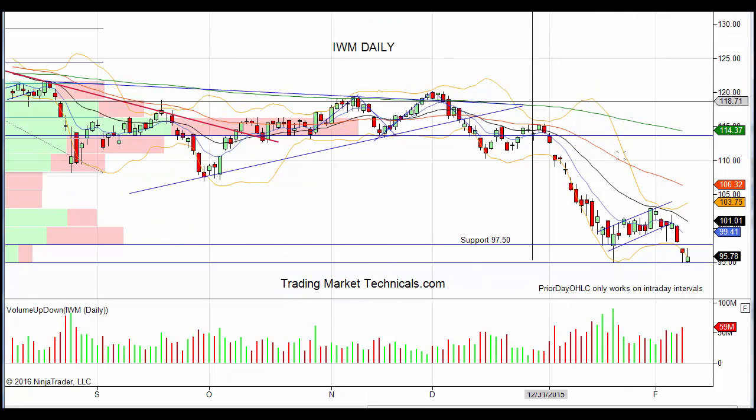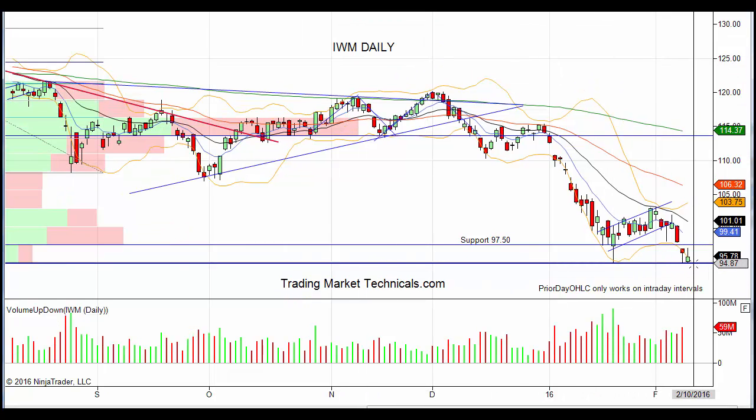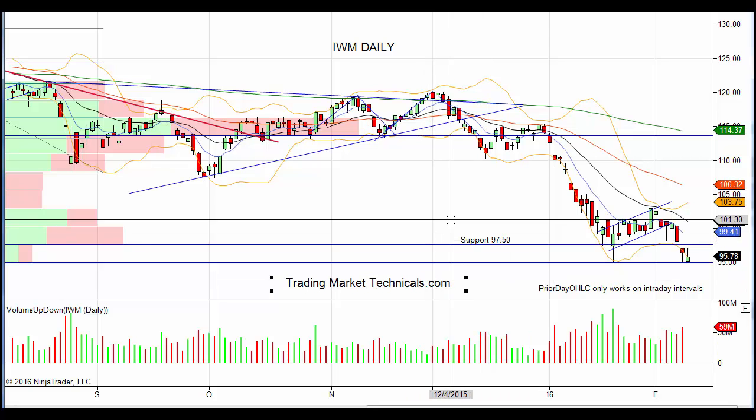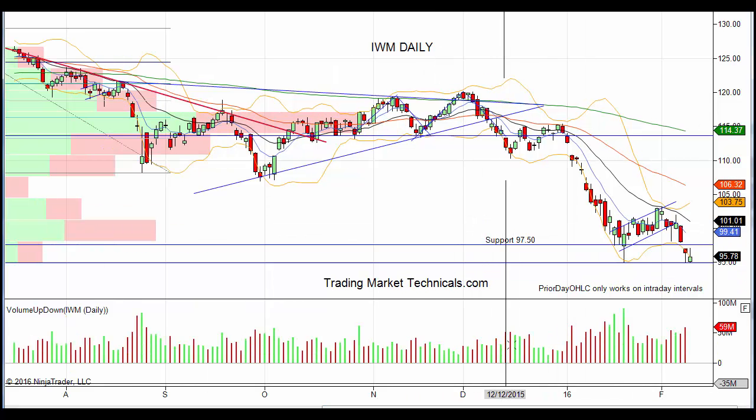IWM Daily, this is the Russell 2000. As you can see, we've touched my 84.87, our support. This is now going to be resistance. I'll change that for tomorrow. And as you can see here, guys, just a real ugly looking chart.